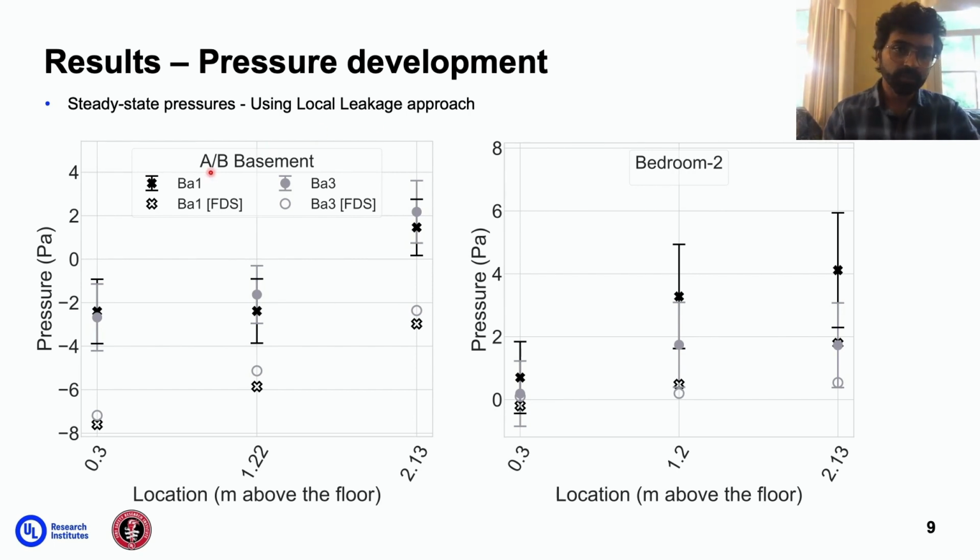The two simulations here were for BA1 and BA3, which were the tests where the HVAC was off. But in BA1, the stairwell door was open, and in BA3, the stairwell door was closed. What you can see here is that the pressure closer to the floor is lower than the pressure closer to the ceiling in both of these rooms, the basement and the first floor, and this makes sense qualitatively and also agrees with the trend followed by the measured data.